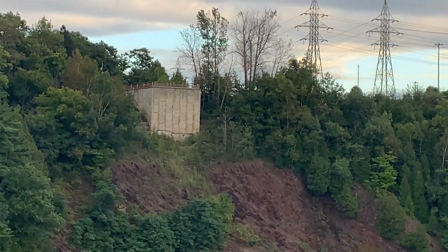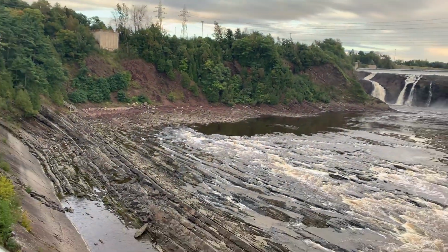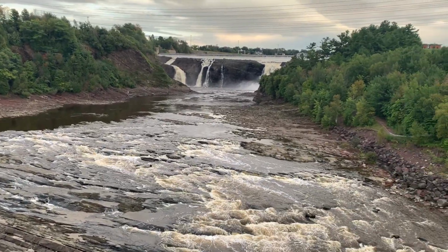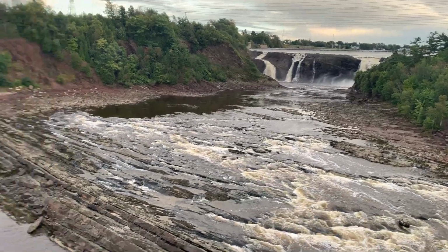So we started way up there, and then we took a bunch of steps to go way down here in order to get this area that we walked on towards the falls. And then we came up a bunch of steps to get to this bridge.